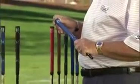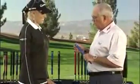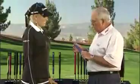Natalie, I challenged Winn grip to make a grip that would be even good for the tour player and the low handicap, and they came up with what I think is the best grip we've ever made. The PCI TL grip. Unbelievable. I know you've tried this grip. It's got a great feel, doesn't it?